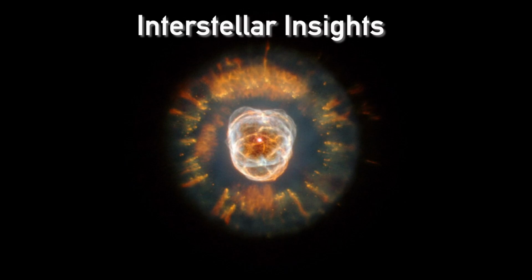And finally, we're going to be talking about the confirmation of a comet from a mysterious object that was observed back in 2021. So yeah. Anyways, we're going to be talking about that and more. This is Interstellar Insights. Alrighty, guys.